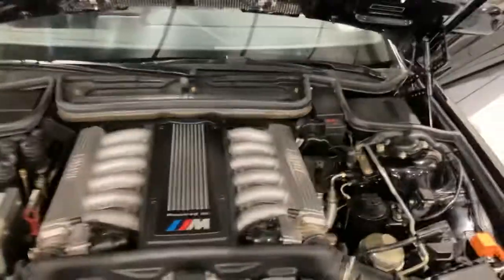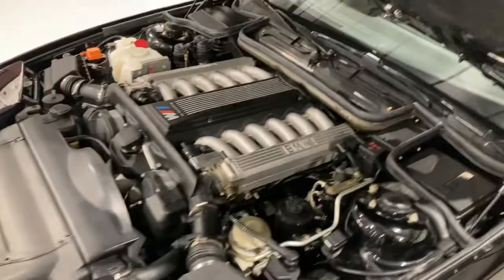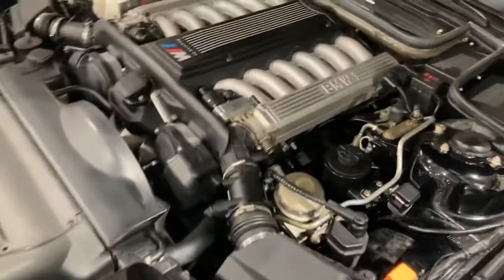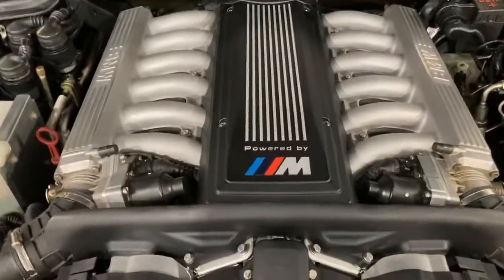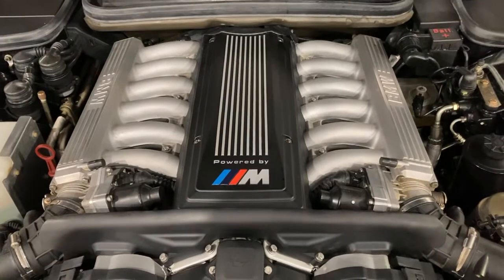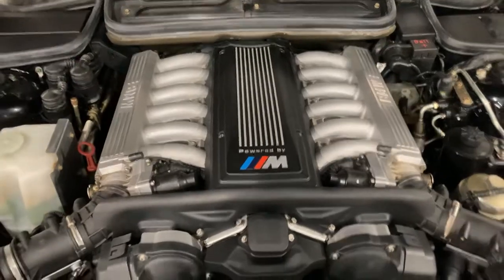Okay. And there's the V12, M70 motor, and like I said, there's no aftermarket parts on this thing. It even has the original BMW air filters in it. The M cover is added to this car. It's a factory part, hard to find. It took me about a year to find that thing when I did, back in probably 2004 or something like that.